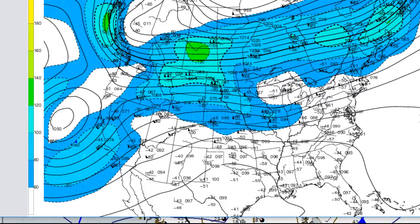Often I talk about that relationship between troughs and ridges. See, here's an embedded ridge right there in Nevada, in Arizona. And then back here is a trough. So the jet is running something like that right there. The surface low is going to be right near that inflection point between the cyclonic flow out to the west and the anticyclonic flow in the California proper there.